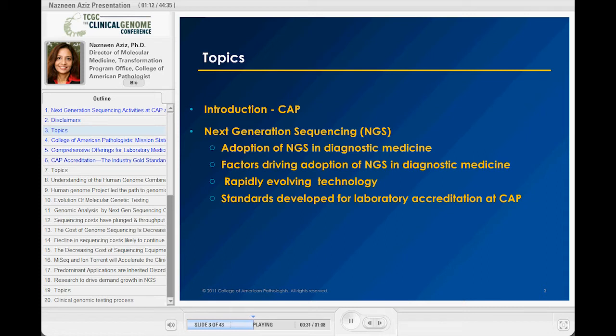Right at the onset, I'll tell you that we are publishing a new molecular pathology checklist, which will have a whole section on next generation sequencing. That will be published July 31st, and you can definitely apply and buy a copy of that. This is what I'm going to be spending the last few slides of my talk on. I don't want to go through each and every regulation that we have developed, but we have formed a committee and we are actively working on many aspects of NGS and genomic testing, as you will see.